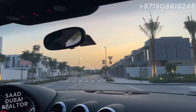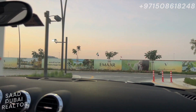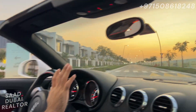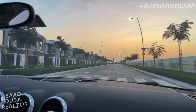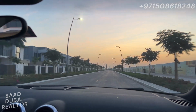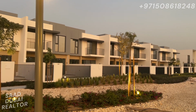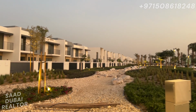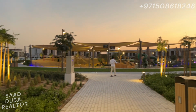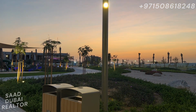So now again, we're just exiting from the cluster and let's go back towards the park, and I'm also going to show you the exact location of the new farm gardens that's coming up. So right now, let's just drive quickly towards the park again. So this is exactly what you saw in the last video, but it was late night. Now it's evening time, so you get another look at the beautiful park and the amenities area.